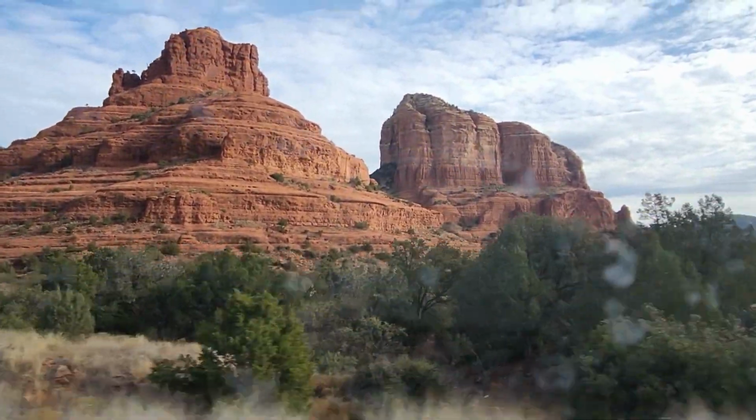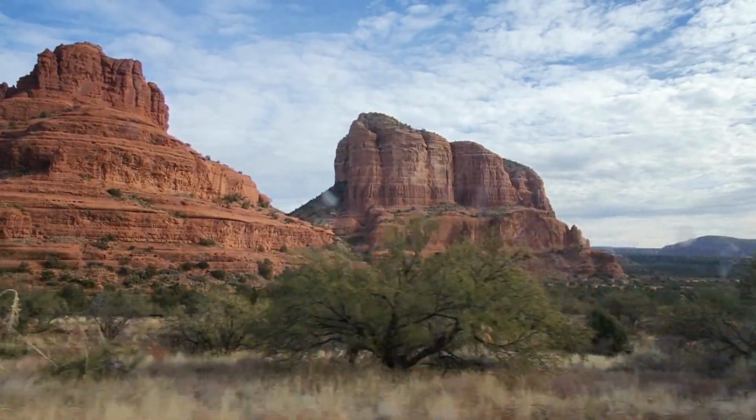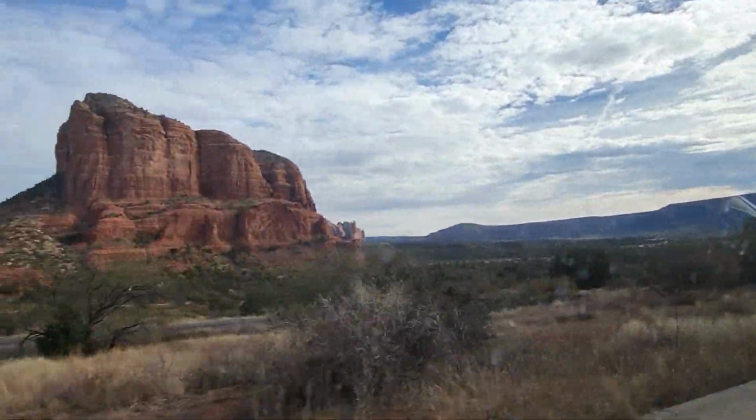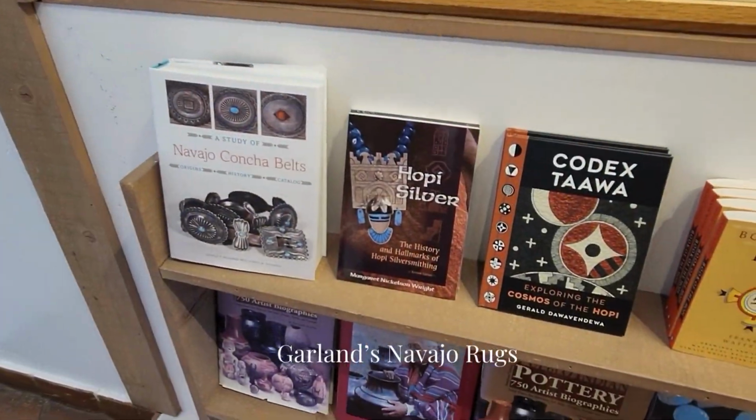Okay. All right. There are people hiking Bell Rock. Oh, they're so sincere. And then we're going towards Oak Creek now. Oh. Yeah, look at it from this. Look at this angle. All these angles of the rocks, you know.